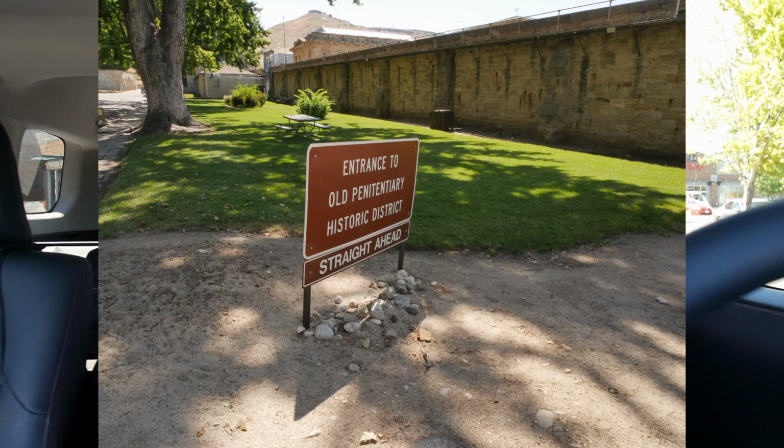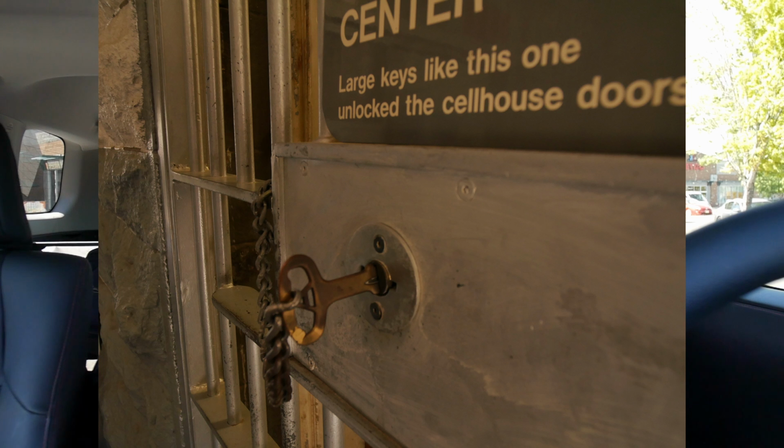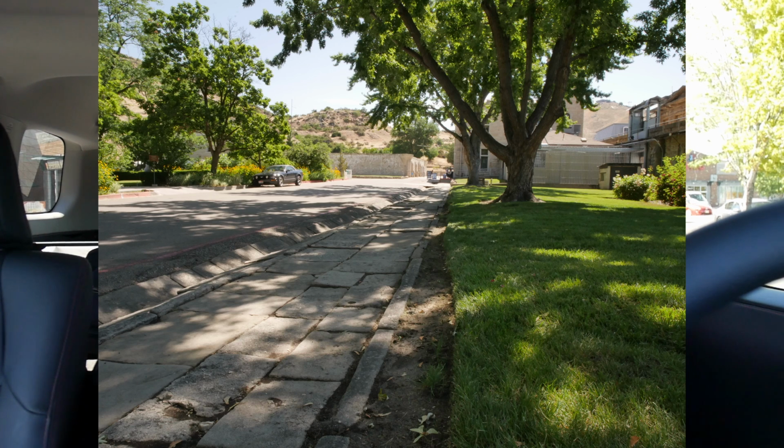After that, I got done. Dana and I did some stuff. Then I decided that one of the things I needed to see, and coincidentally, Dana's been here before too, and once I commented that I'd gone, she was very excited, because if you're in Boise, the old state penitentiary is located in an old part of Boise, which in and of itself is pretty cool to drive around.